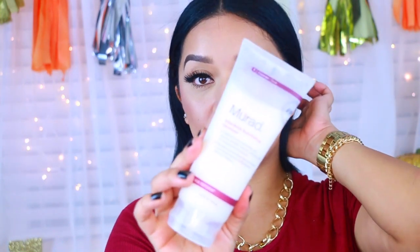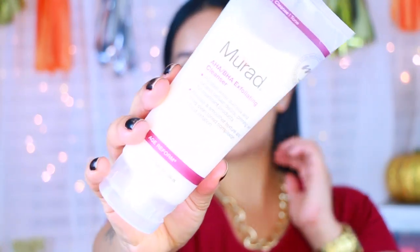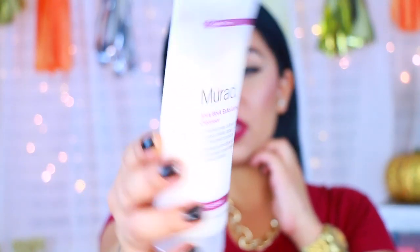So the first product that I really want to talk about, and it's the product that I am mostly excited for, is this Murad product. And it's this one right here. This is the Murad AHA and BHA Exfoliating Cleanser.